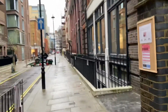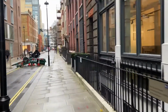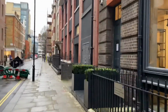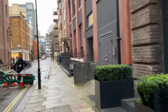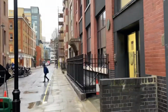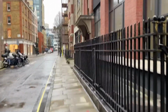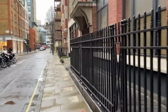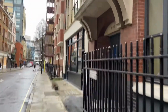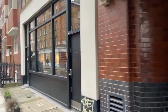I didn't mention the temperature. It's about 10 Celsius, 50 Fahrenheit, and luckily has now stopped raining, so I took the opportunity to do a quick hidden or secret Fitzrovia. And this sort of modern building on the right is a firm of architects, I believe.